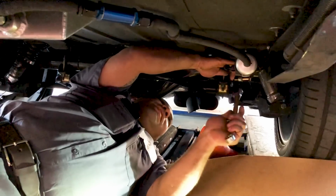The Chevelle, we couldn't get it started. We all had to push it inside. So we discovered that it needs a new fuel pump.